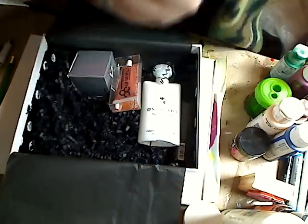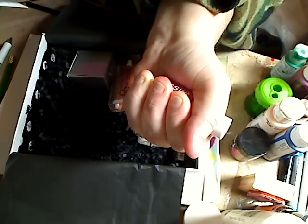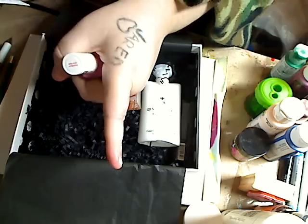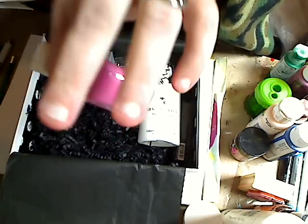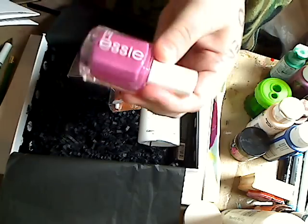But it says, application tip. Did you know cleaning and prepping your nails before applying color lengthens the life of your manicure? Didn't know that. All right. Really, you can tell I don't do my nails. They were growing a little bit, and then I just got obsessive and ripped them off.